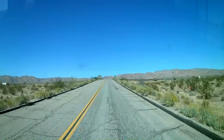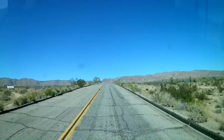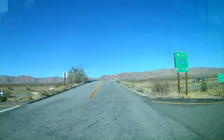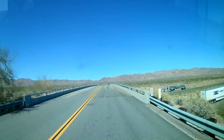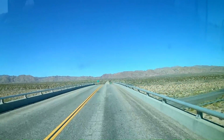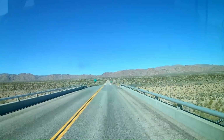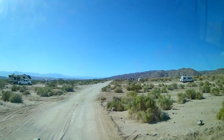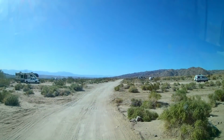Okay, we've made it up out of the canyon, and this is Box Canyon Road, and it actually goes across Interstate 10 here and right through Joshua Tree National Park. We're going to go up here and find somewhere to camp. Looks like plenty of camping spots. I think we can find a place in here somewhere.